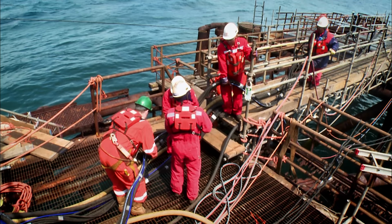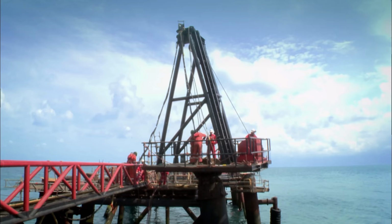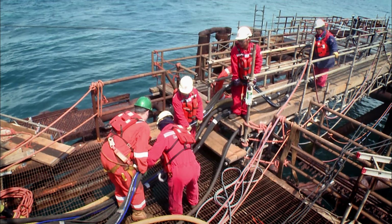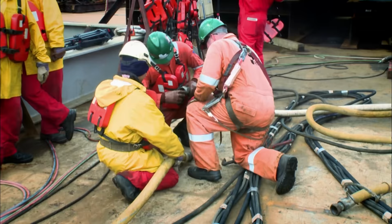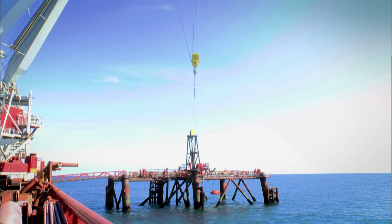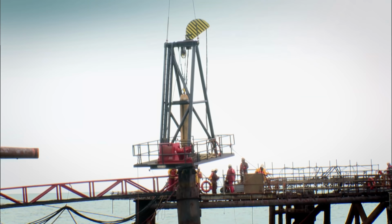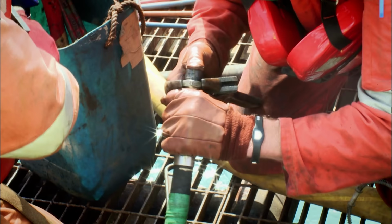Before they begin the cutting, every precaution must be taken. The system is pressurized to 6,000 pounds per square inch. Any leak or breach could be deadly. An exclusion zone around the cutter is strictly enforced. Because we've got high-pressure hoses running across the deck, if you put your hand up like that, you're not going to have anything left. Calculations estimate that the 360-degree cut of each leg should take 75 minutes. All Mick can do now is time it and hope.